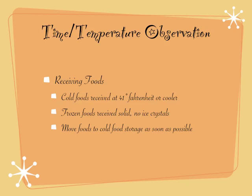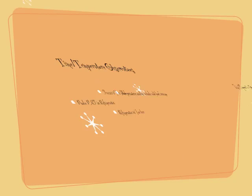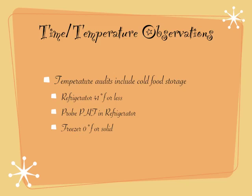Once the food is accepted, move it to cold food storage as soon as possible. Don't let it sit in the kitchen or on the loading dock. Observe the cold food storage areas of your kitchen. Make sure the refrigerator thermometer in the refrigerator reads 41 degrees Fahrenheit or below. Probe a potentially hazardous food in the refrigerator with a clean, sanitized thermometer to determine what the internal temperature of the food is. The freezer should be kept at 0 degrees and foods inside should be solid.